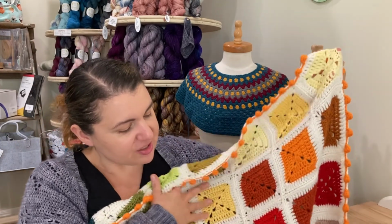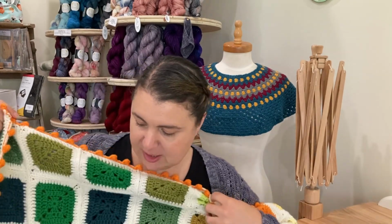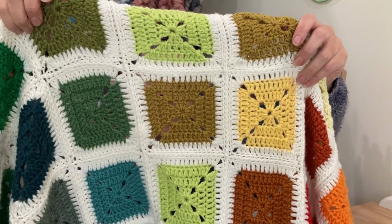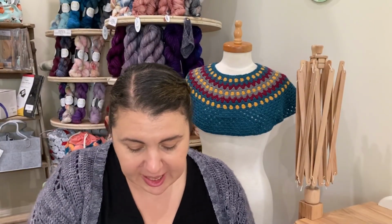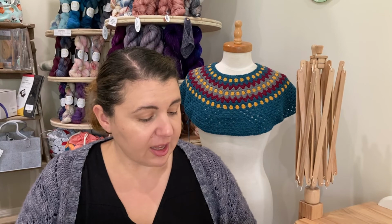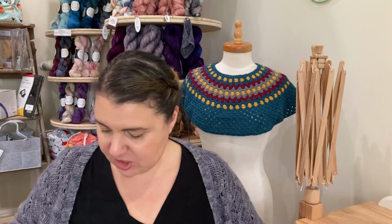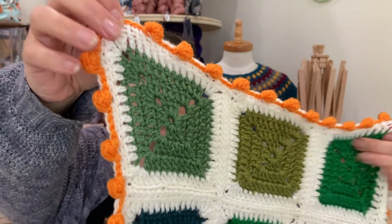Started with the yellows and oranges, moved into reds, pinks and purples, and then they moved into blues and greens and back around. So that's just a solid granny square pattern. The way I've done the squares, I've done 1, 2, 3 rows of color and then one row of the cream. And then I joined all the squares using a flat slip stitch join. And that was just a really neat finish. And then as the border around the edge, I chose orange as my little standout color.